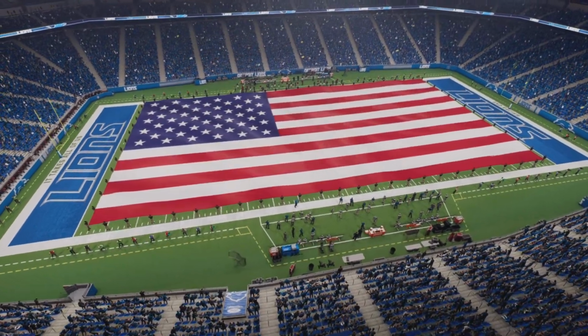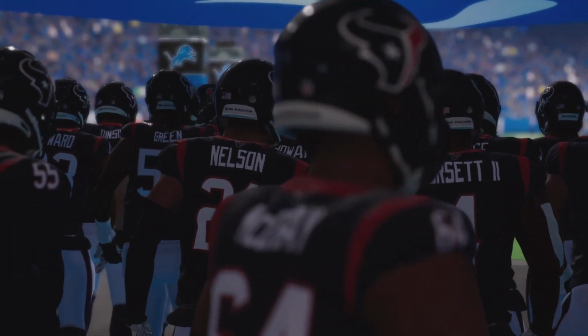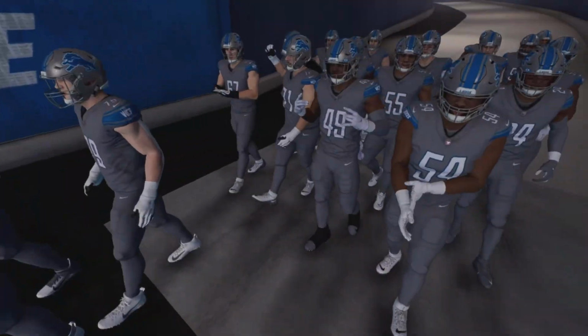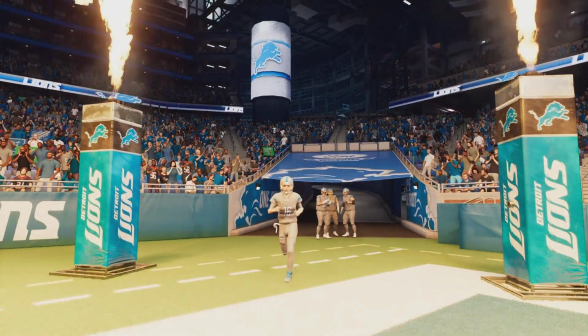First opened in 2002, there's a look inside Ford Field here in downtown Detroit, the Motor City. Straight ahead, we've got a good one on tap here between the Houston Texans and the Detroit Lions.